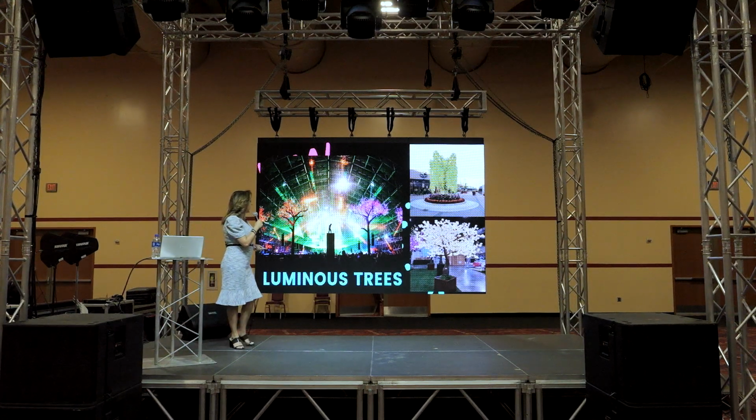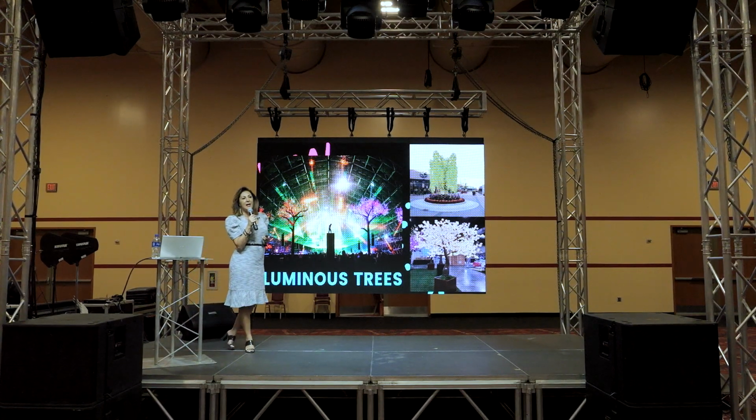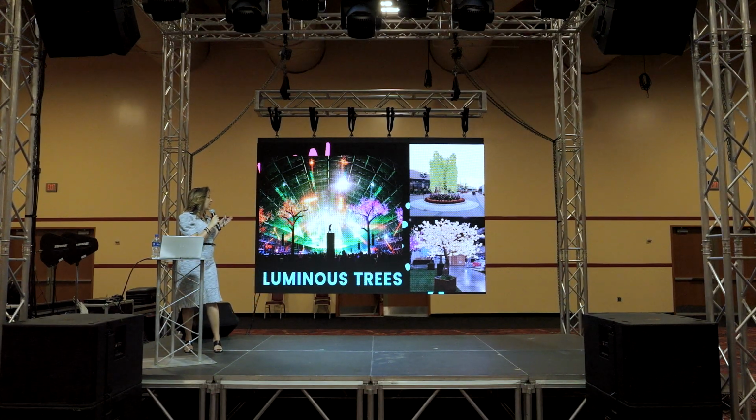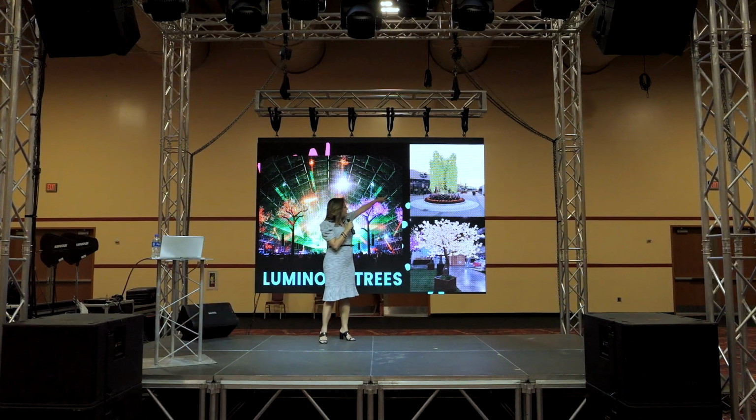So this company, Luminous Trees, they have these amazing products for the decor for your event, for your entrance, as a backdrop to your stage, maybe as a backdrop to your buffet. But they have so many different color styles. Because they're LED generated, you can do pretty much anything with them. I like that they have the falling drops. These are a little bit more globe-like.